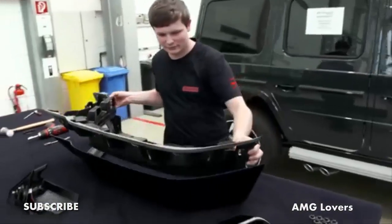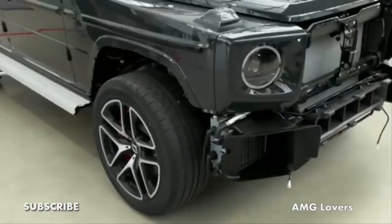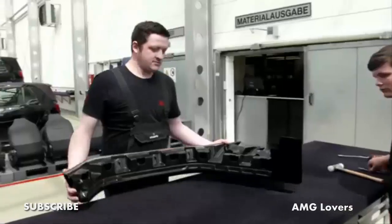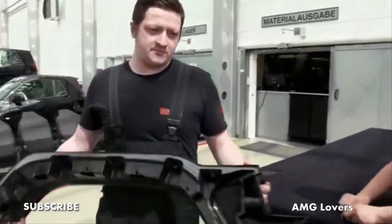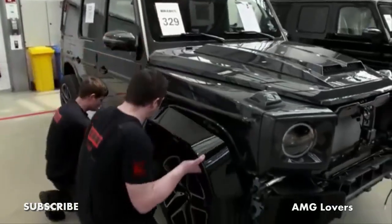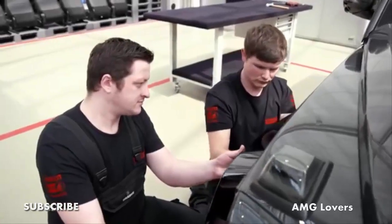The mechanics are assembling the new wings. A full conversion kit consists of around 50 individual parts. These have all been painted before assembly. The employees attach the wings to the off-roader in a few simple steps. It's now 10 centimeters wider on either side, enough space for chunky tires.